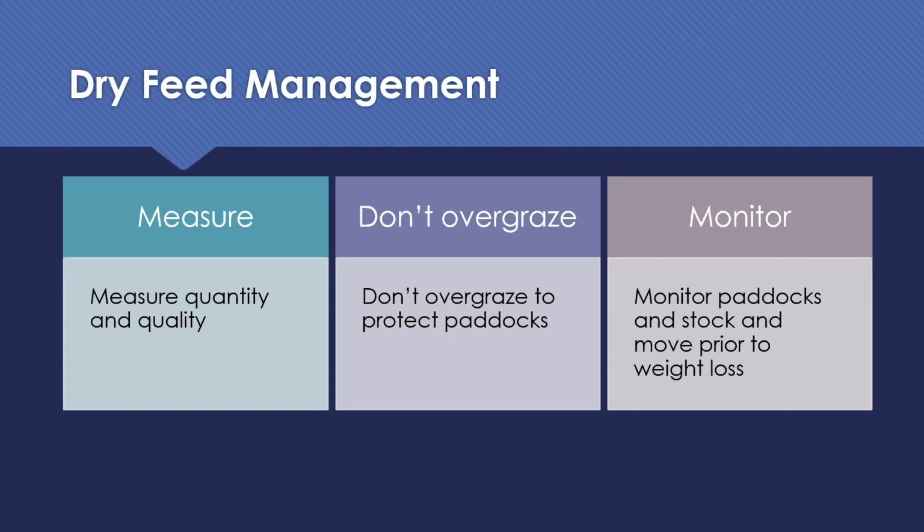So I'll talk a little bit about overgrazing too, and just where some ground cover targets might be. And then once you've put them on these paddocks, it's just monitoring the paddocks and the stock, and making sure you move them prior to weight loss.